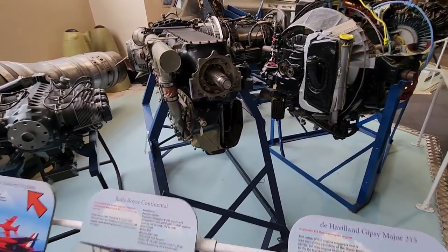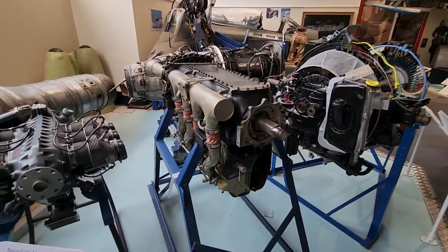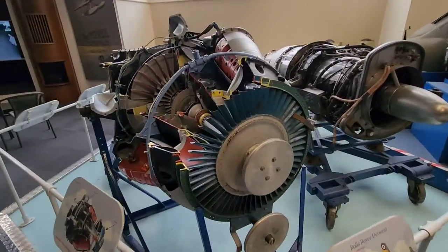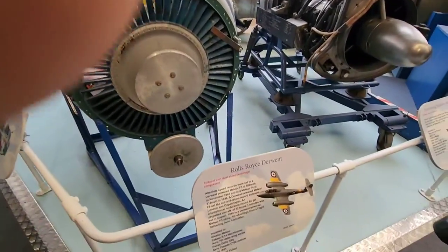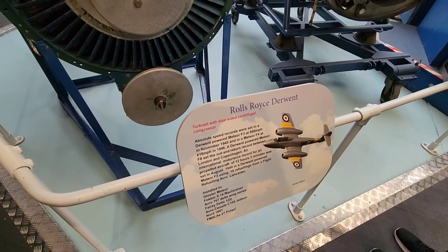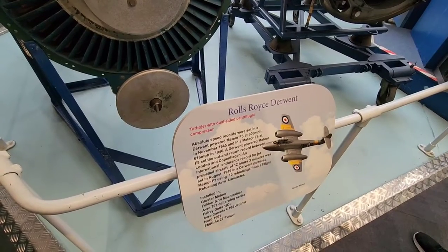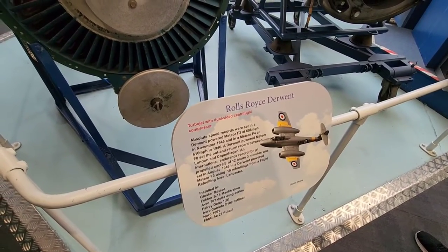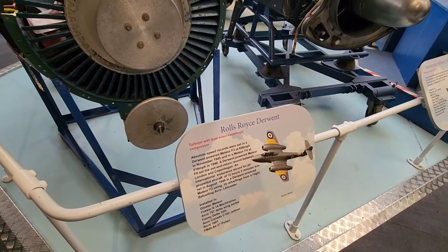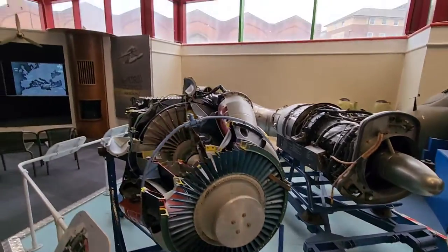Four-cylinder, 6.8-liter helicopter engine. I would think it's this one right here. It appears to be a four-cylinder setup. Yeah, Rolls-Royce Derwent turbojet. Used in the Meteor F3. It's also used in a jet airliner, too. Gloucester Meteor. That was the plane.